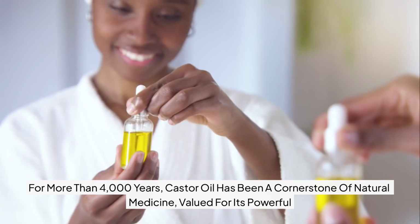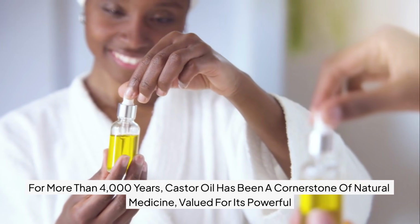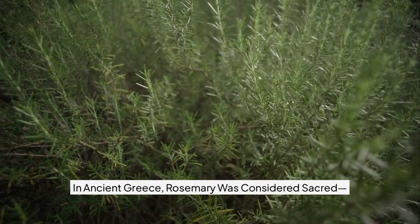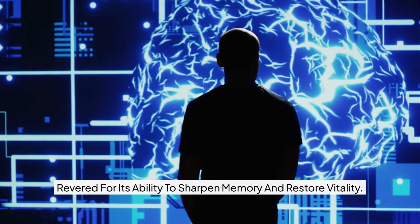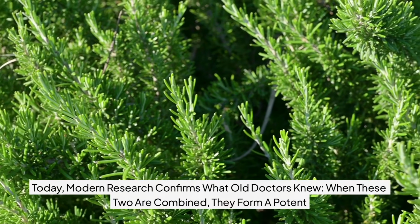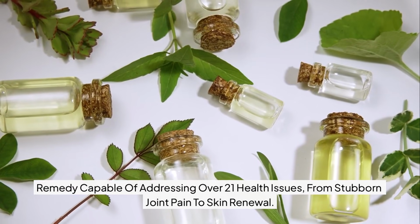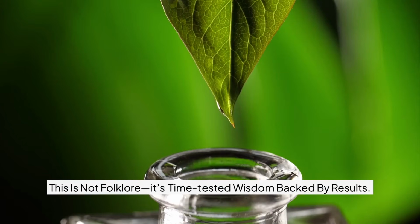For more than 4,000 years, castor oil has been a cornerstone of natural medicine, valued for its powerful healing properties. In ancient Greece, rosemary was considered sacred, revered for its ability to sharpen memory and restore vitality. Today, modern research confirms what old doctors knew. When these two are combined, they form a potent remedy capable of addressing over 21 health issues, from stubborn joint pain to skin renewal. This is not folklore, it's time-tested wisdom backed by results.